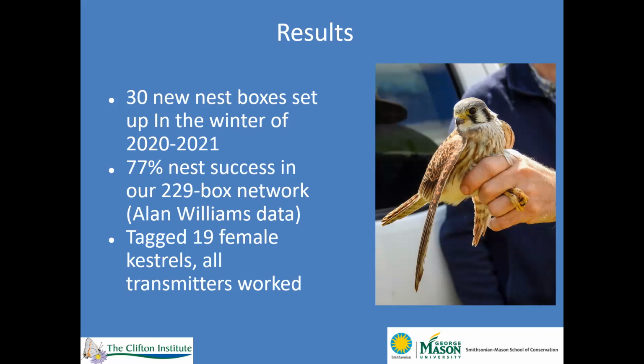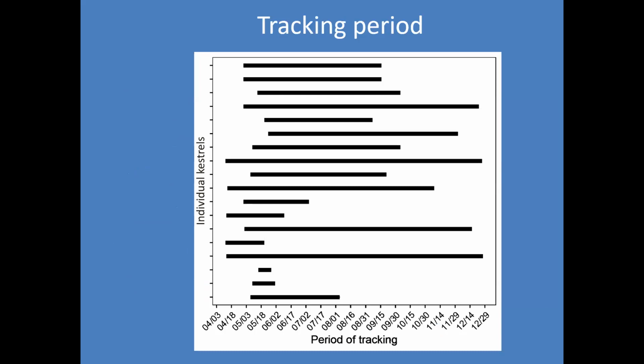And so that right there, if you're thinking about the causes for decline, if there's such a high success rate out of these nest boxes, then it appears that predation of the nestlings or something is not the critical issue. So it must be further down the line, it seems. Last season, we were able to tag 19 kestrels, all female adults, and all the transmitters worked, which is awesome. So this shows our tracking period.